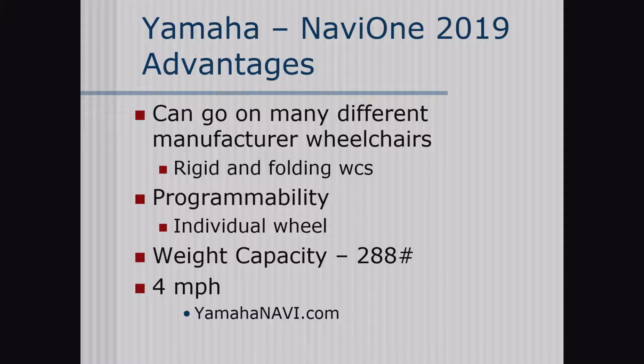And it can go on different manufacturer wheelchairs, but you have to really call them to talk about it because there's a question about the camber tube and the hardware to integrate it to the camber tube technology. If it's the axle plate technology, like you see on a Key Mobility chair or on a folding chair or a Quickie 2 type chair, it'll easily go onto that type of mounting. So they're still working on integrating into all the different manufacturer chairs. The speed is 4 miles an hour as well, and there's a lot more programmability now that you can do with the actual Navi 1.